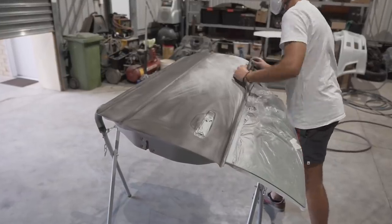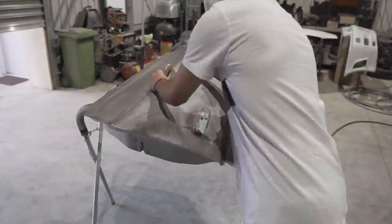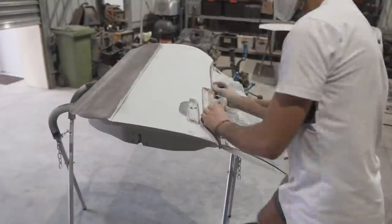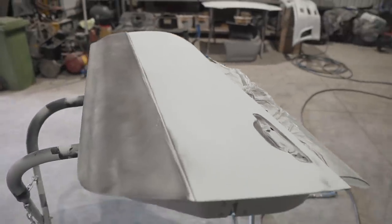Now, you want to sand all that out using 320 grit dry sandpaper. That'll make sure that this panel is nice and flat, and obviously you want to be using some form of sanding block, and in my case I'm using a speed file because it's nice and long.